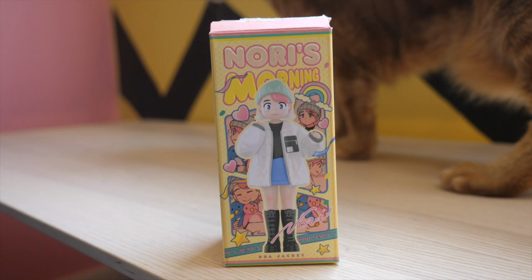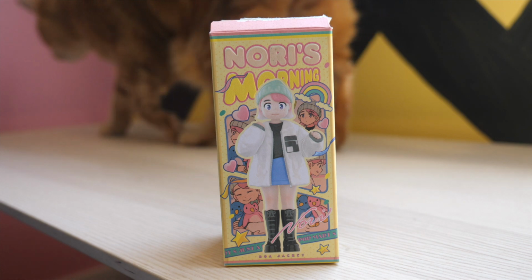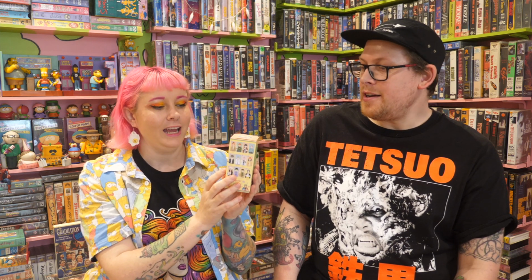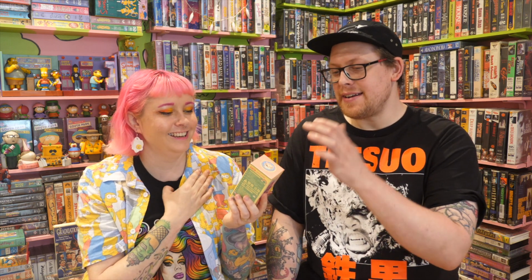And I've already got one double, and I'm hoping I don't get another today because I bought another one to show you. They come in this box. It's called Nori's Morning. It's designed by this really rad Japanese designer, and they've made other ones before, but this is their first blind box collection. I'm obsessed. Can't get enough. Each one comes with a cool doll and has a little comic book, like a little manga strip about that particular creation.